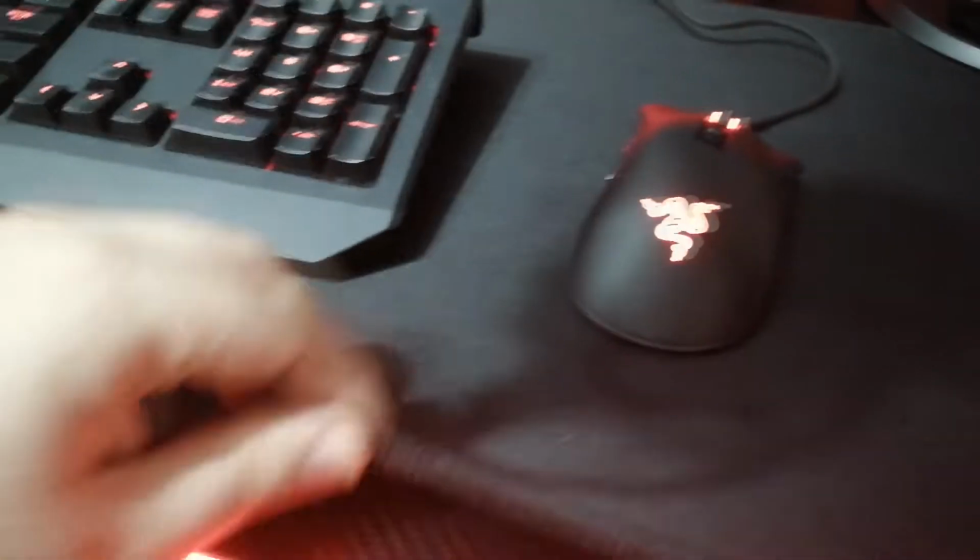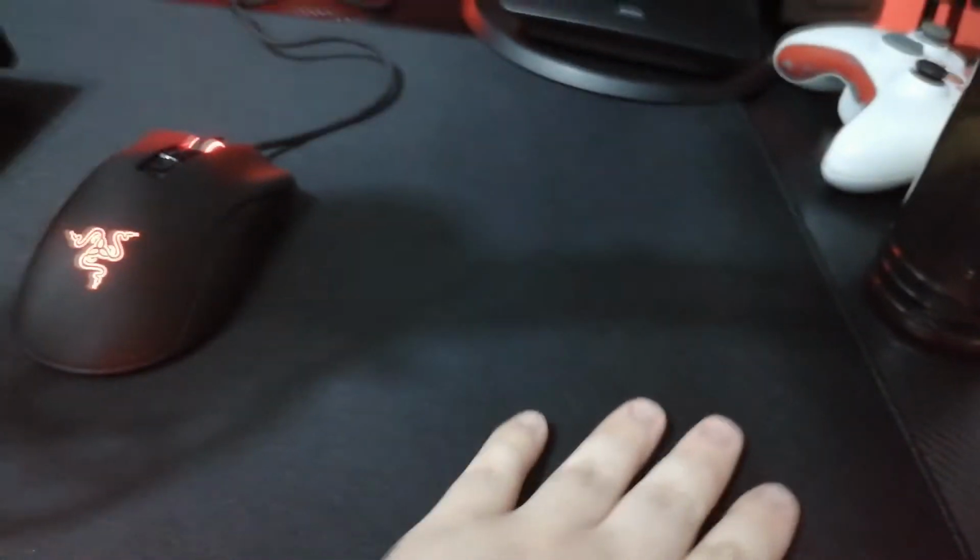Now for my mousepad, we've got an Aukey mousepad. This is an extended one, nice and thick right here, and it has a rubber finish on the bottom, so it doesn't slide at all. And we got a 360 controller right there. We got my router right over here. And now for my monitor.